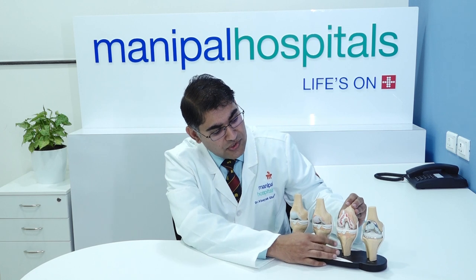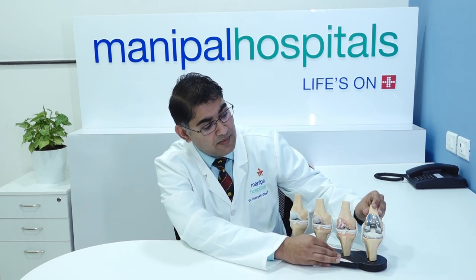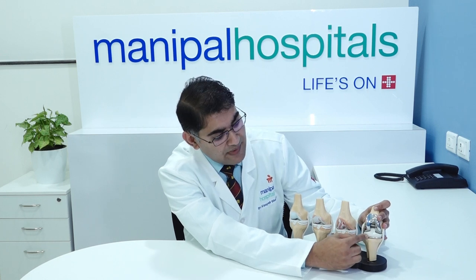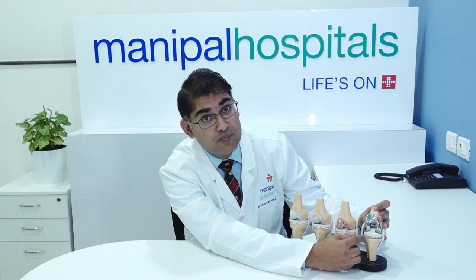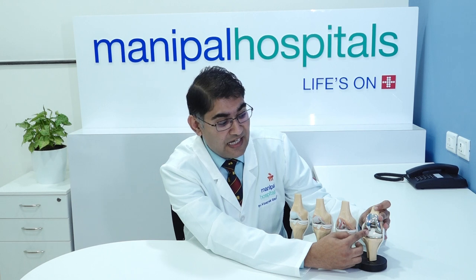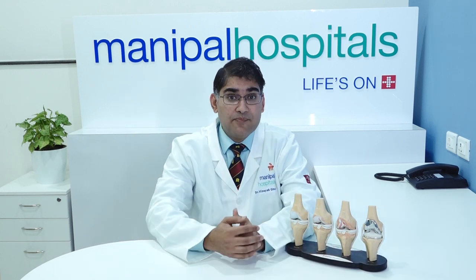So what is a knee replacement surgery? What we do is take out the worn out portion of the joint and replace it with an artificial joint. If you look at the model here, the top portion is replaced with a metallic bit. The bottom portion has two parts. One is a metallic bit which replaces the worn out portion of the bone, and then there is a plastic insert which acts as a cushion replacing the natural meniscus, and that gives a smooth gliding movement in the knee joint.